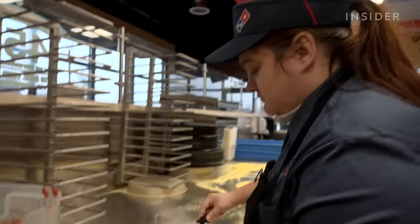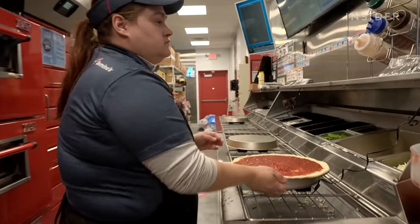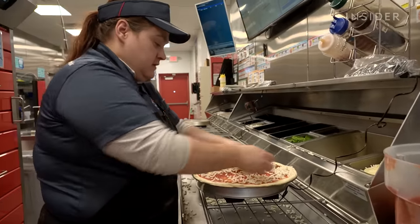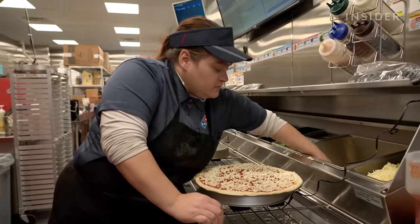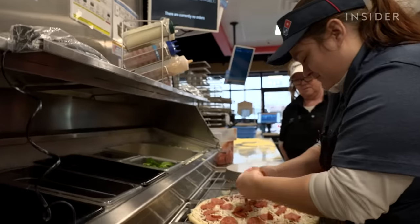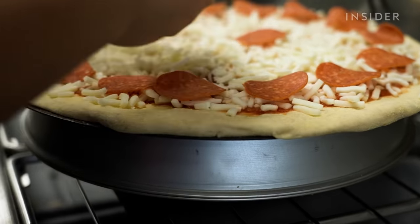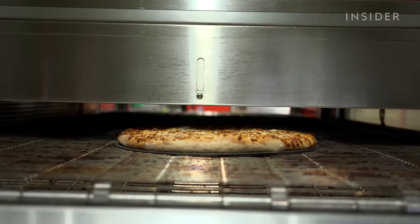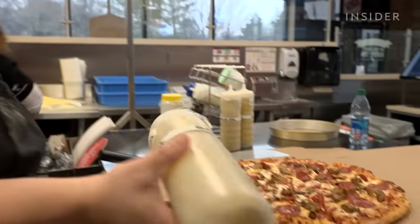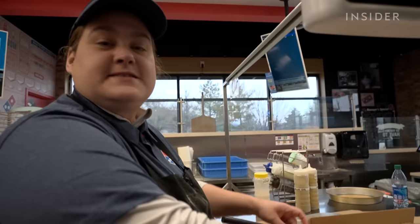Jessica ladles on a thin layer of tomato sauce. Next, you move on to the cheesing phase. You wanna make sure you stay away from the middle. Hit all even amounts. She drops on about 40 slices of pepperoni for a large pizza. It goes through the oven, takes about 6.5 minutes, and then it'll come out on the other side. A squeeze of garlic oil on the crust finishes off the pie. And then you close the box.